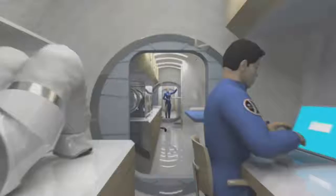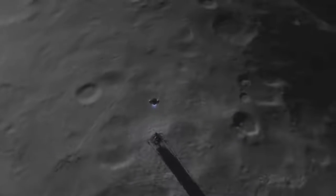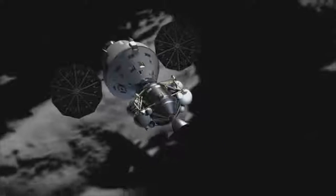All the necessary building blocks of a lunar outpost, and this outpost will sustain a crew of 4 for missions up to 180 days. So the Altair lunar lander will be the mode by which we bring the crew back and forth. It will take the crew there, wait for them for their 180-day stay, and then be capable of bringing them back to the Orion spacecraft in low lunar orbit.